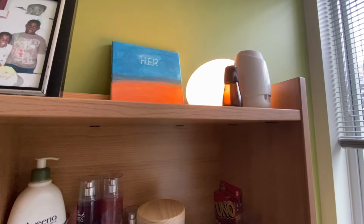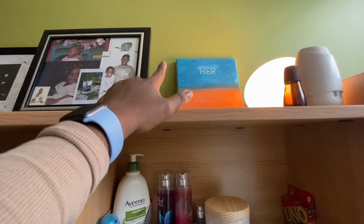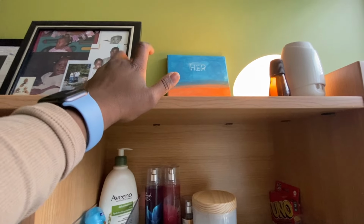And you can put it on a timer, so you don't have to get out of bed to turn it off and all that stuff. It's fun. I have this painting that I started at an event that I went to.